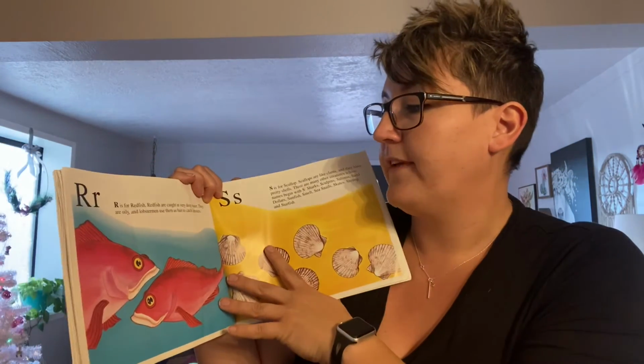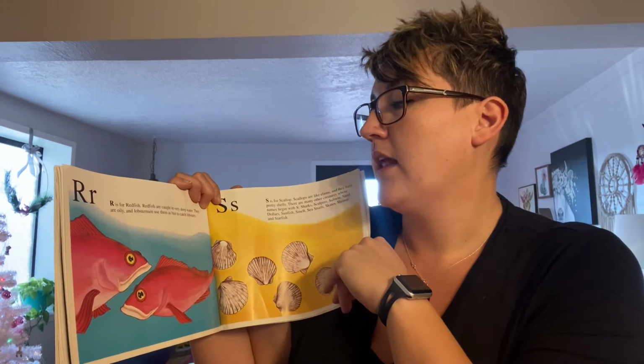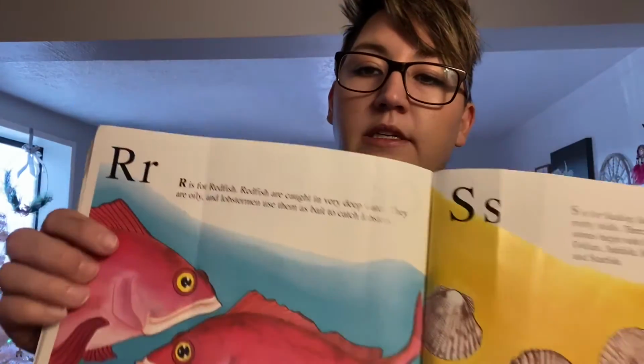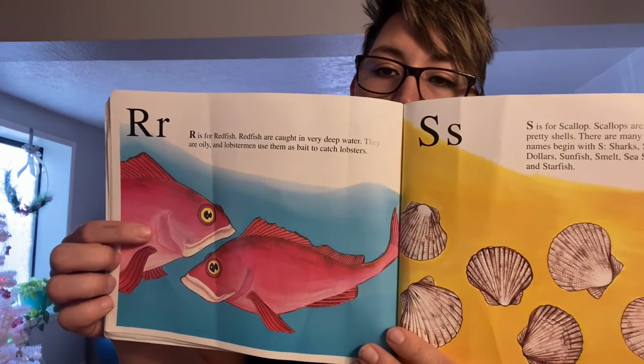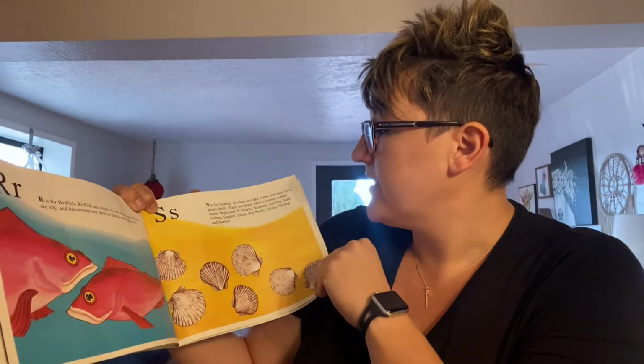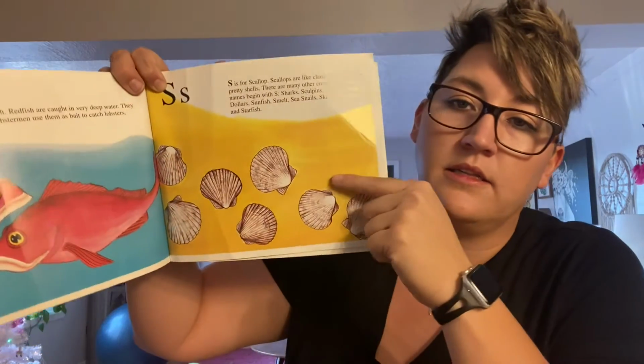R is for redfish. Redfish are caught in very deep water. They are oily and lobstermen use them as bait to catch the lobsters. They use these to catch all the lobster in the ocean. S is for scallop. Scallops are like clams and they have pretty shells. Look at them.